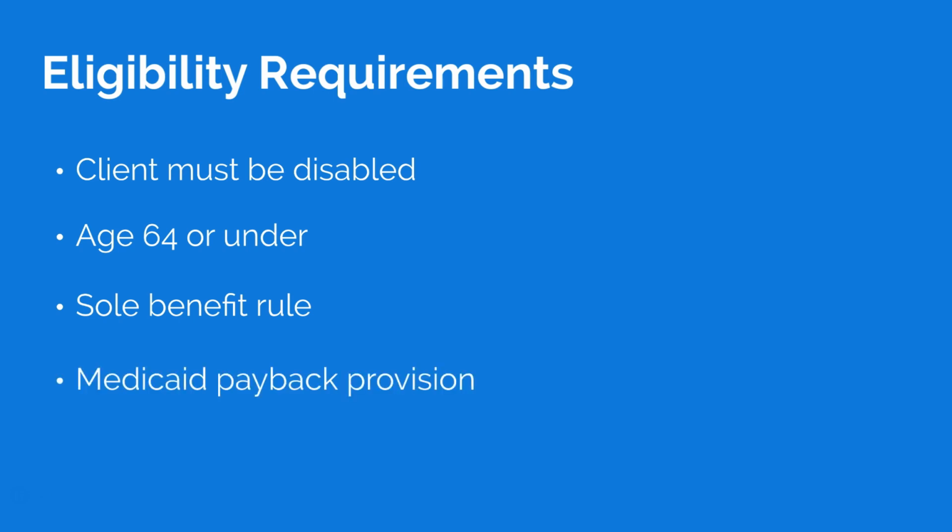In order to be eligible for a special needs trust, the client must be disabled. Generally, that means they're either on Social Security disability or they're receiving SSI. They need to be age 64 or under, and then the trust can really only be used for their sole benefit. So the money in the trust can't be used for them to buy gifts for other people, essentially. The money in the trust can only benefit that specific client. Members of the family will obviously benefit indirectly, but the sole benefit rule is meant to make sure that they're not using money in the trust to benefit third parties. And then, of course, there is that Medicaid provision that they are agreeing to when they establish the trust.